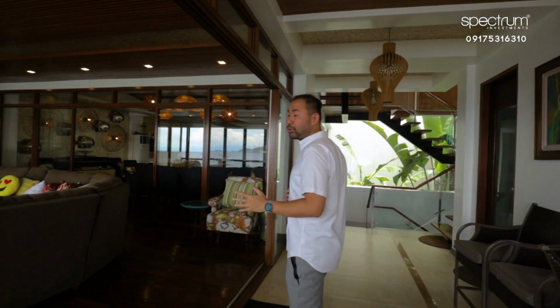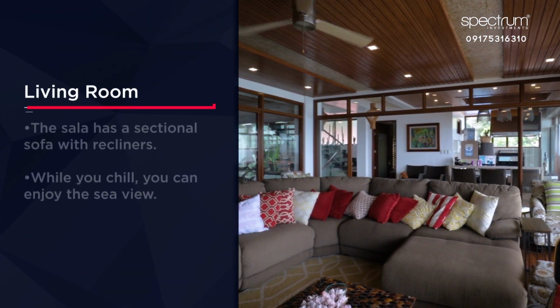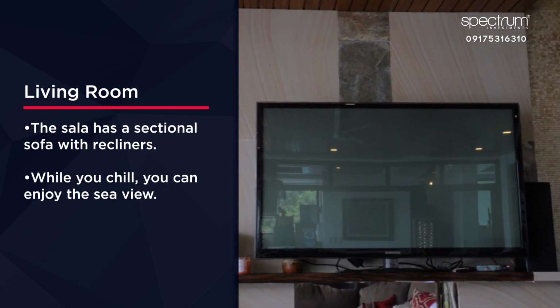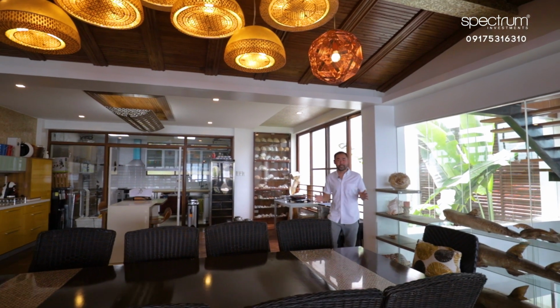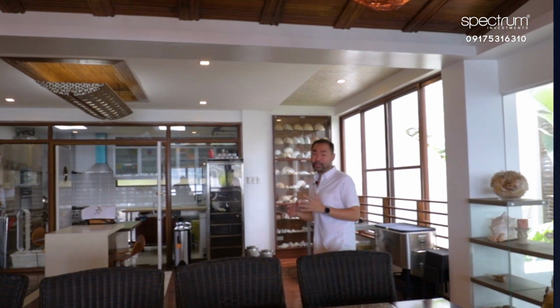Let's go inside and I'll show you the living, dining, and kitchen. Let me show you the family lounging area. So this is the family living room with a gigantic sofa for everybody to relax, chill. And this is the dining and kitchen area. It's very spacious, it's well lit, and it can host a lot of people for your family, for your guests.